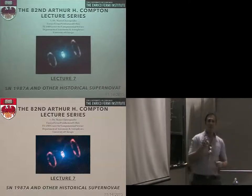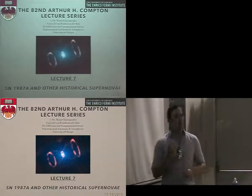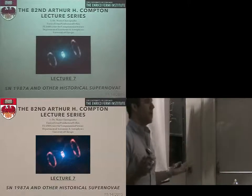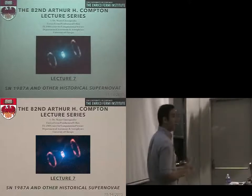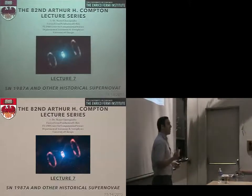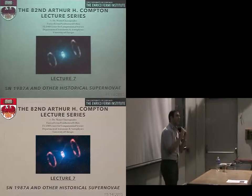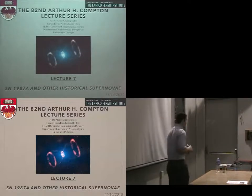One of the best ways to understand supernovae is to actually look at supernova remnants, to look at historical supernovae. In the past, there have been a lot of explosions that happened in our own galactic neighborhood, in our own galaxy. So we can go back and study what's left over hundreds and thousands of years after these explosions took place, and try to figure out whether we can turn back time and understand what conditions led to this complex structure that we see.